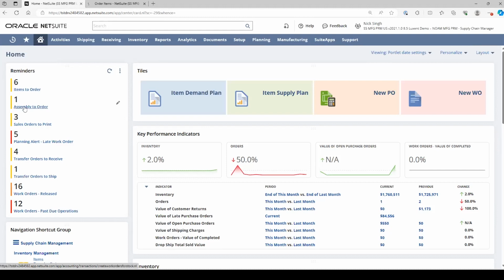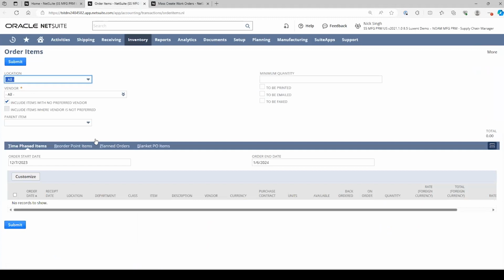Same thing on the manufacturing side. So if I'm a manufacturer, like food and beverage or medical device manufacturer, I might use work orders in NetSuite. And so this reminder here is going to tell me I have one assembly to order. So I can pop that open, show you what that might look like as well. So here's the order items.